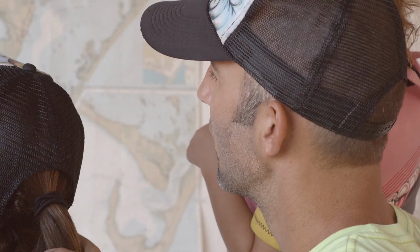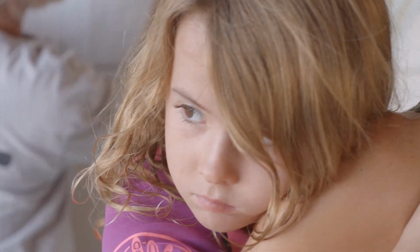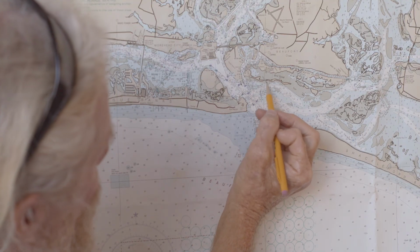This is Carrot Island. It's also the Rachel Carson Reserve. It's an absolutely gorgeous place. All out here, this is Bird Shoals.